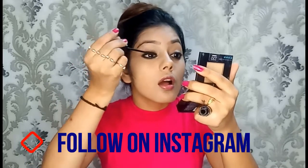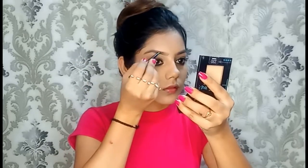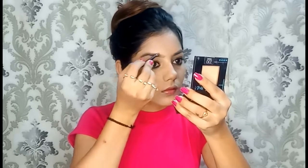Okay, it's done. And then I'm gonna apply this mascara by Lakme Iconic. And then with the same brush, I'm gonna fill my eyebrows. I'm filling them naturally.